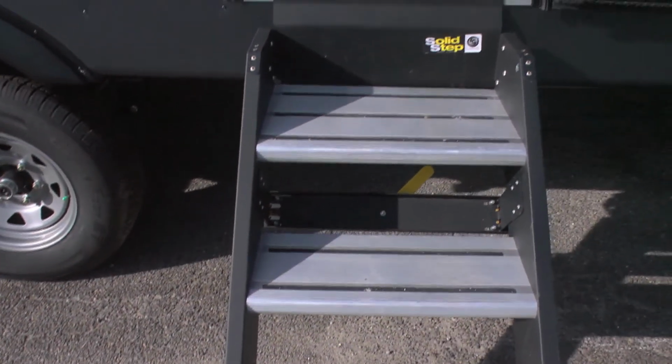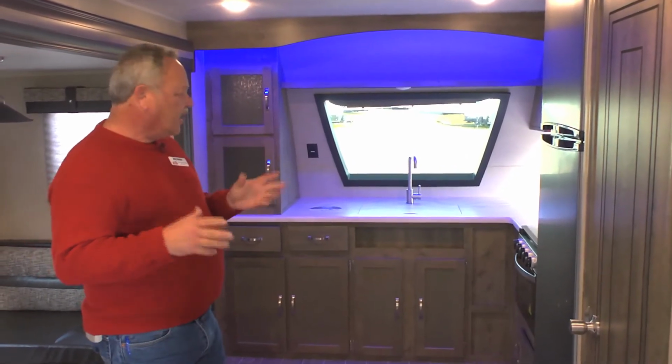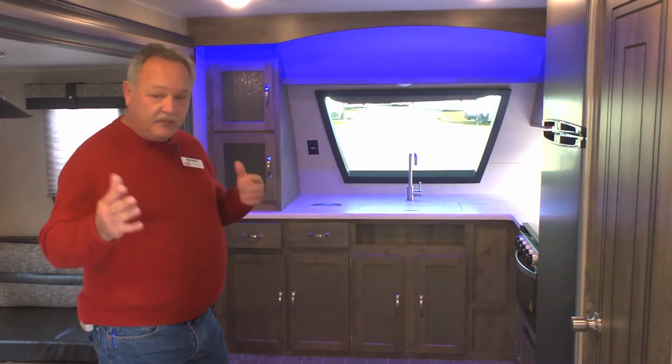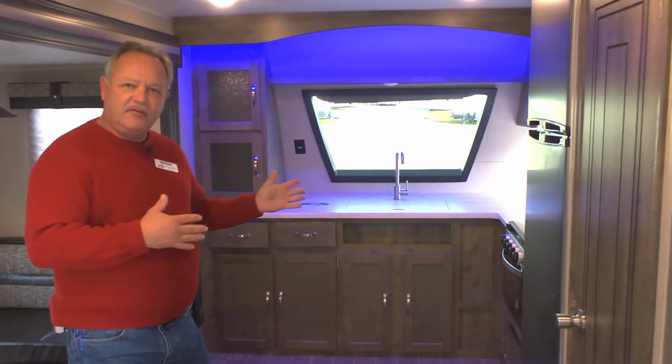Come inside, we'll show you the interior. This is probably one of the neatest floor plans you can buy right here. We also make this in a reverse model where you could have the kitchen in the back, and vice versa.